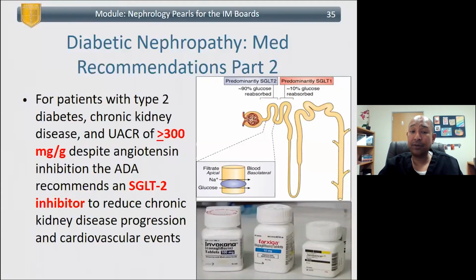Well, if you're a type 2 diabetic with chronic kidney disease and you now have a severely increased urine albumin creatinine ratio of 300 and greater, despite using an ACE or ARB, then we recommend using a sodium glucose cotransporter 2 inhibitor to reduce the progression of kidney disease and cardiovascular events.